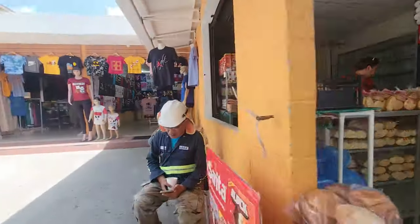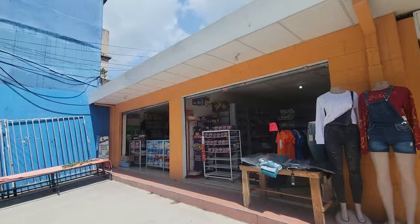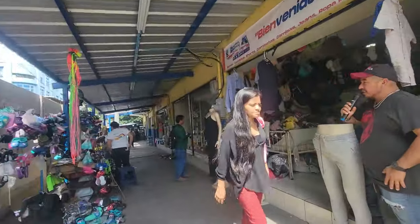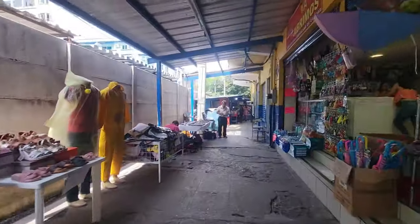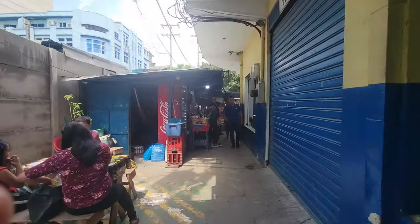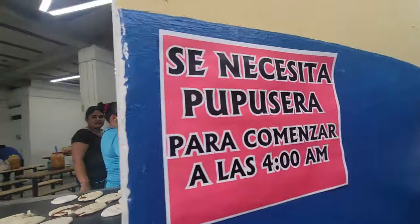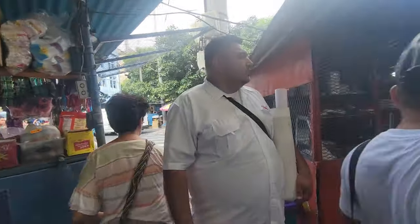Baked goods here, looks pretty good. It's like a local mall with some food inside. Probably pupusas. Some clothing shops here. Random toys and plastic stuff. Some more pupusas here. We need a pupusa person. Pupusaria. Pupusera. Okay. 3 for $1 pupusas.